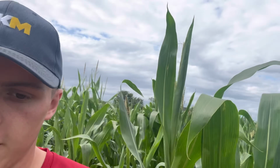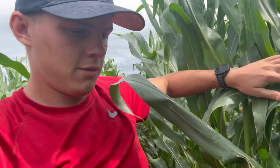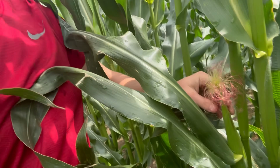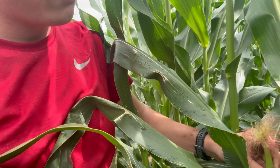I can't complain though. They do say knee high by the 4th of July, and it's the 14th of July, and that bit is huge. Let's go over there. I'm really bad with measurements, but I'd say that's over 8 foot, touching 9. That is high. Look at that. I can't even touch the top. There's some definitely better cobs growing through there.